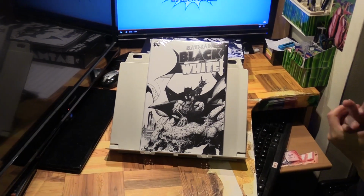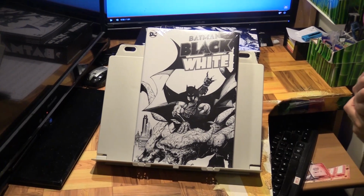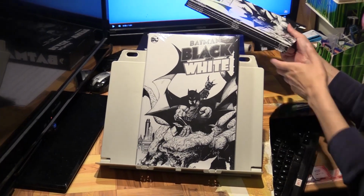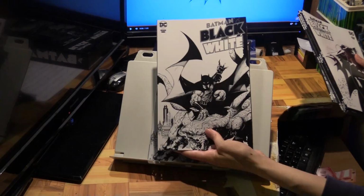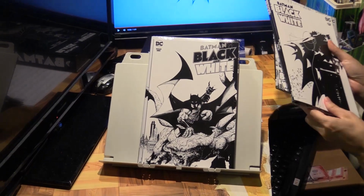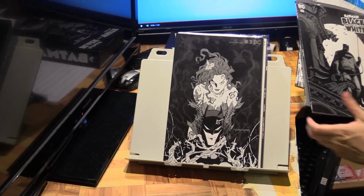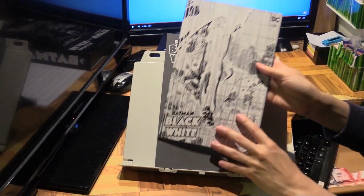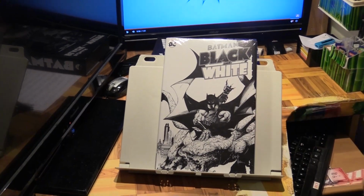Hello, Marcus Lin here with Batman Black and White, the hardcover, collecting the most recent 6-issue Batman Black and White mini-series. So here are all the issues. Issue 1, which as you can see is actually the cover for the hardcover as well. And then we have issue number 2, issue number 3, issue number 4, 5, and 6. So all 6 issues, all in this volume.